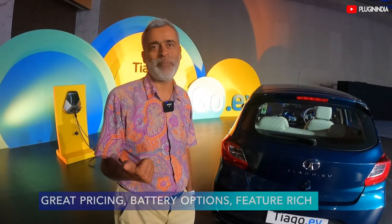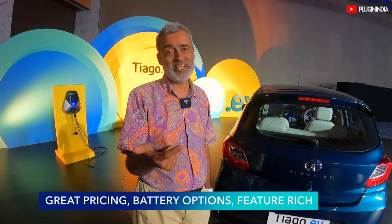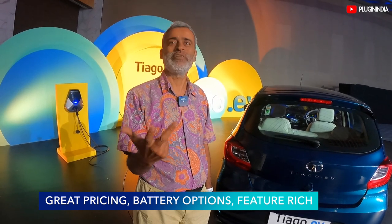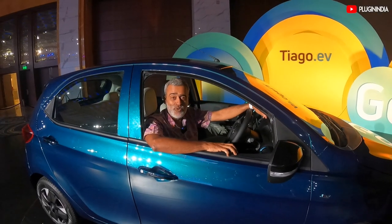Because why would you buy a car which is more expensive and does not have these features? Unless of course the company does something significantly different with the Tigor, which by the way they have promised, like the Nexon Prime. So that's something which has been slated for Tigor owners, and I am very happy as a Tigor owner. So three good reasons for buying the Tiago. First is price, second is the fact that you have battery options, and the third is you get significantly good features, right?